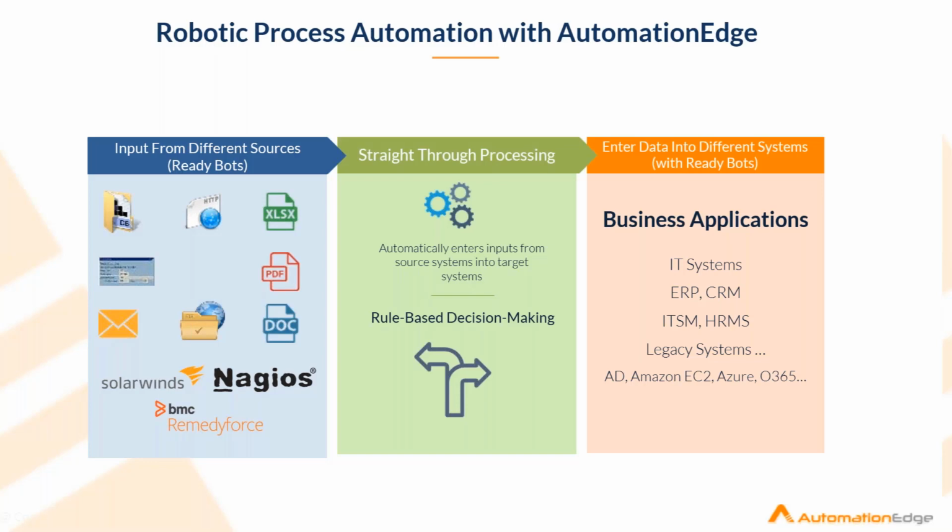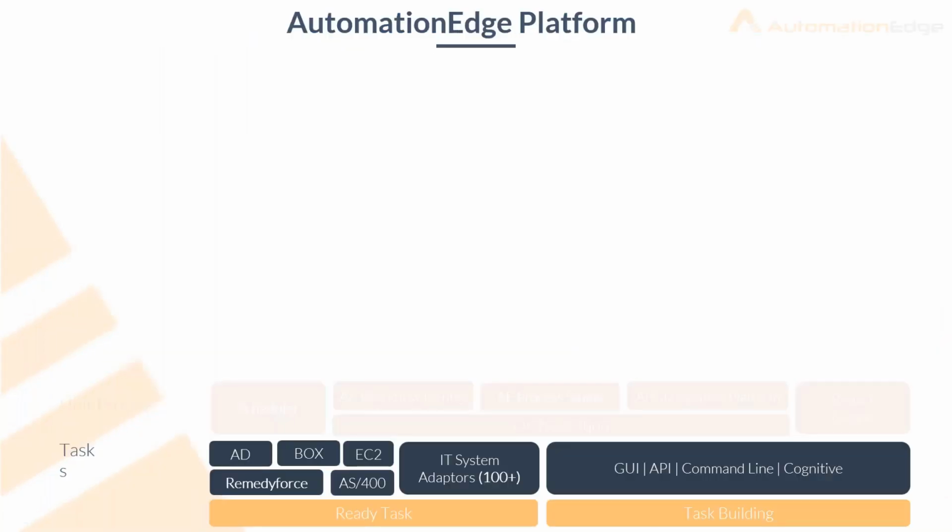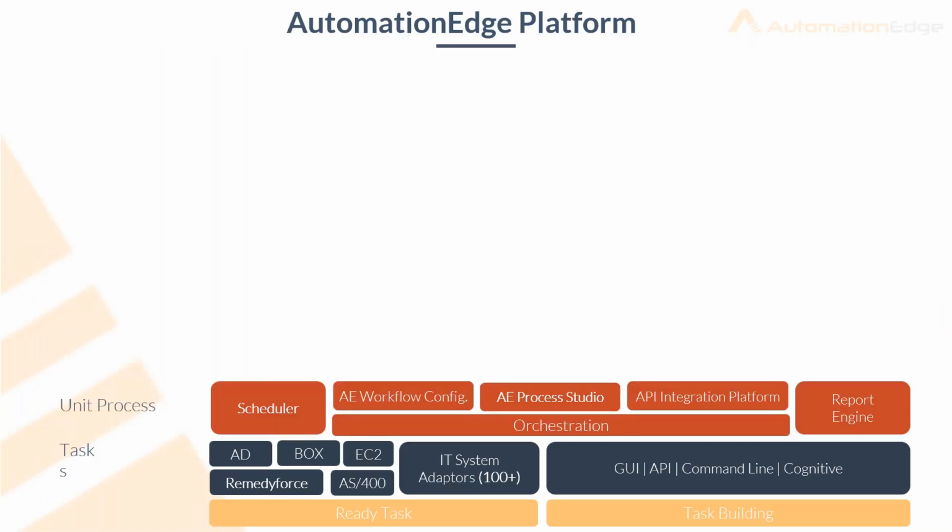When we are talking about the platform as such, the first level is essentially tasks. Tasks are nothing but small actions or activities that are performed. One is the ready library of tasks that we have, which can allow you to quickly integrate with any systems like Active Directory, EC2, AS400, etc. Just a few examples here.